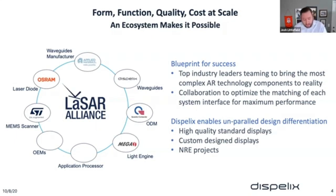As an example, Applied Materials is the manufacturer of all of our waveguides. We know that whenever we work with them, whether we're doing a standard high quality display or a custom built or an NRE project, when it actually is manufactured, every single waveguide is of the highest quality. We also know that whatever project we're working on, whether it's a light engine from Mega, or we're working with Quanta or ST or Ostrom, in every single interaction they are bringing their best people to allow our customers to actually achieve their goals and their visions.